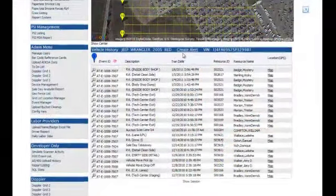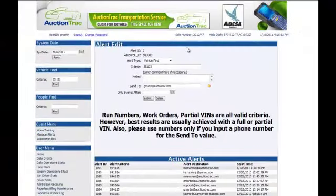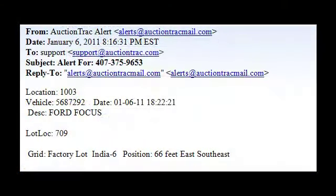When this happens, simply click the Create Alert shown here. You will be prompted for your email address or phone number, and the system will automatically notify you via text or email the next time the vehicle is scanned. Because full lot scans are performed 5 nights a week at most facilities, vehicle alerts are usually triggered later the same day they are created.